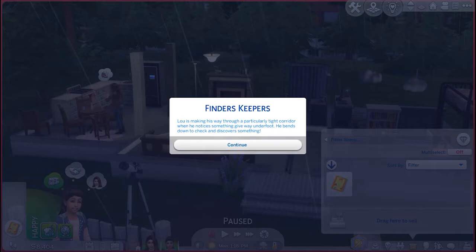Lou is making his way through a particularly tight corridor when he notices something give way underfoot. He bends down to check and discovers something.